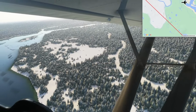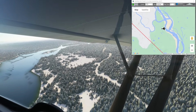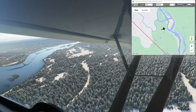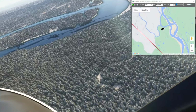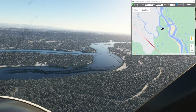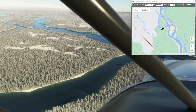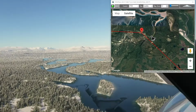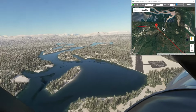That may be our trail right there. You can see it kind of winding through the snow, winding through the trees. See if we can pick it up over here. Oh, there it goes. Yeah, I'll bet you those are pieces, at least, of the actual Iditarod trail that they follow. So here's Skwentna. Looks like another full airport with facilities.